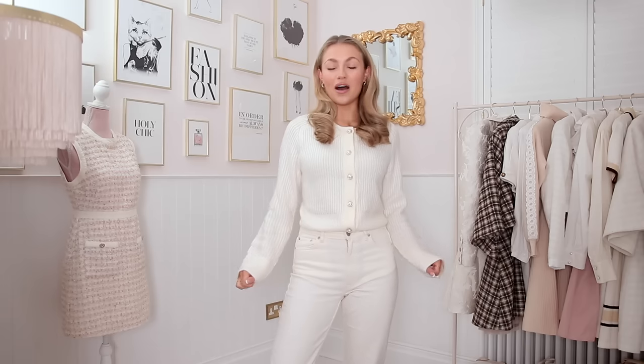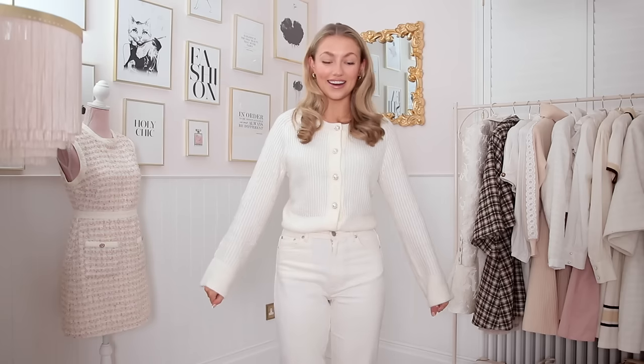So as you guys know, part of the broadening of my horizons this autumn winter has been cardigans. They've never really been my thing in the past, but they're really on trend right now and I've been really getting into them, but I'm still really fussy about them. And as soon as I saw this on the Abercrombie website, I just knew I had to have it. I fell in love with it.